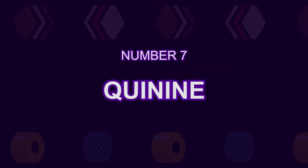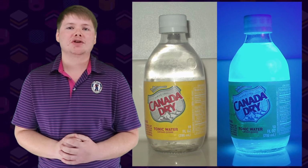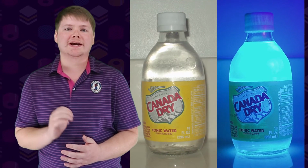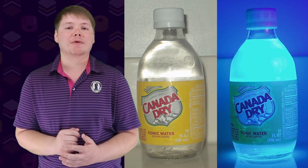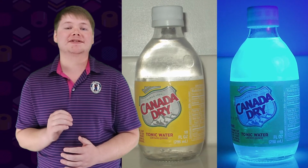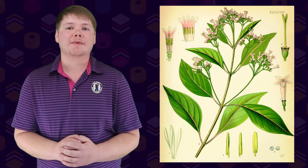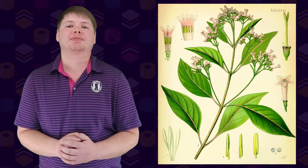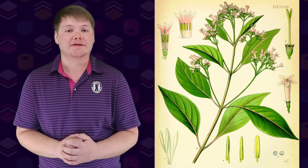Number 7. Quinine. If you've ever peered at the list of ingredients on your tonic water, you may have noticed an ingredient called quinine. Quinine is the ingredient in tonic water that gives it its bitter flavor. And what's more interesting is that quinine is actually a medicine too. It has been used as a cure for malaria since 1632, when extracted from the bark of the cinchona tree, which is a plant native to Peru. It was a critical factor in the Western colonization of Africa.